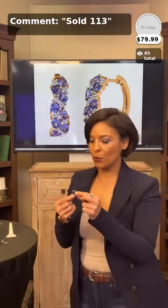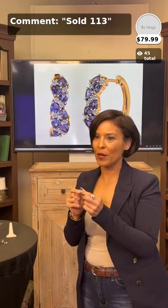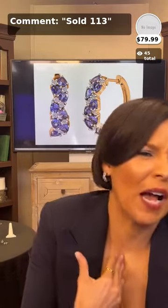Super, super, super great deal. I mean, these are trillion cut. These are high end. These are 2.3 carats. Did we tell you the millimeter size of the trillions? I don't think we did. Let me do that one more time because I forgot.